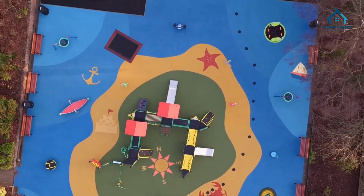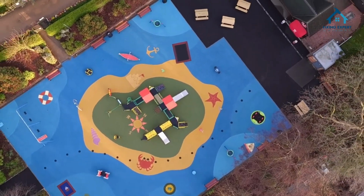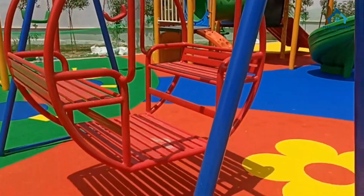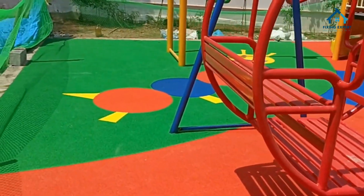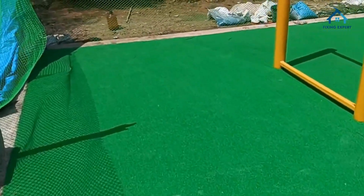And there you have it, folks, our complete guide to EPDM flooring. From its remarkable features and benefits to installation tips and comparisons with other flooring options, we've covered it all. If you're considering a flooring upgrade that's durable, eco-friendly, and versatile, EPDM might just be the perfect choice for you.